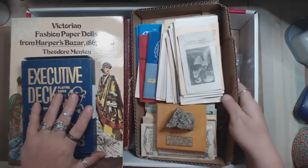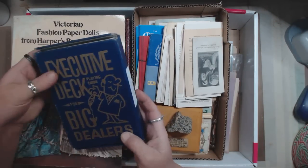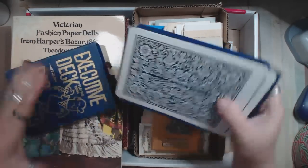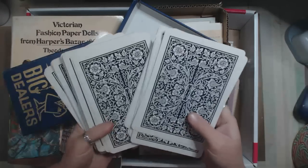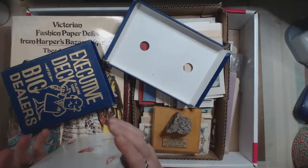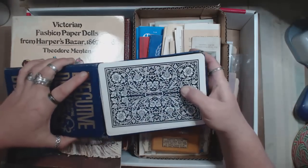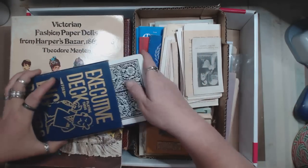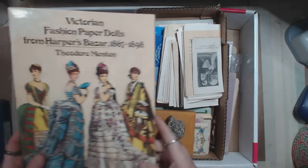Anywho, so then there was this little box. Well, first of all, this is just like a deck of cards. It's an oversized, gigantic deck of cards. The box is not in super great shape, but pretty cool, huh? I like them. Probably from the 80s or something. But Etsy says anything 15 years or older is vintage, so those are vintage cards.